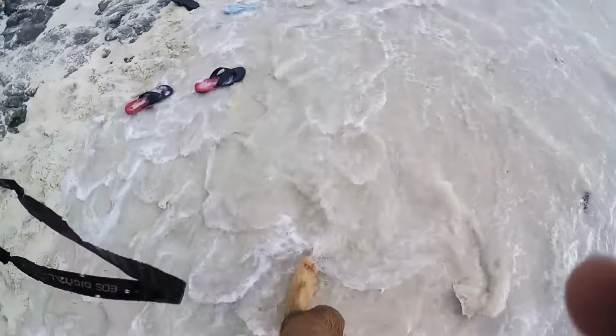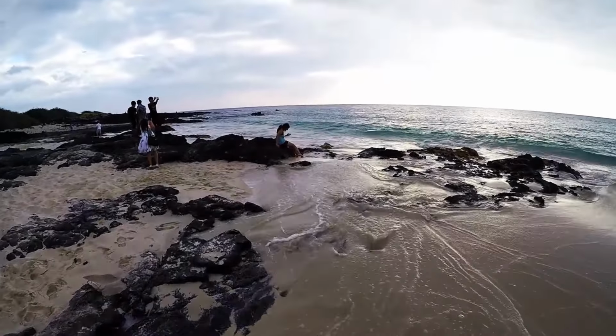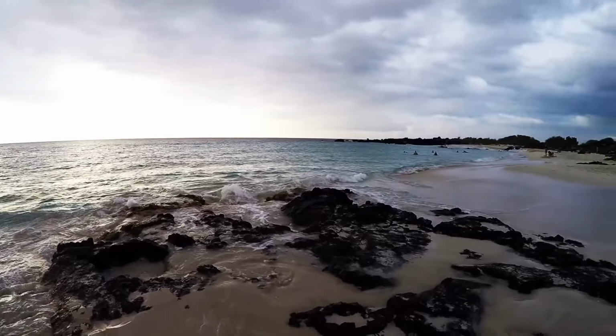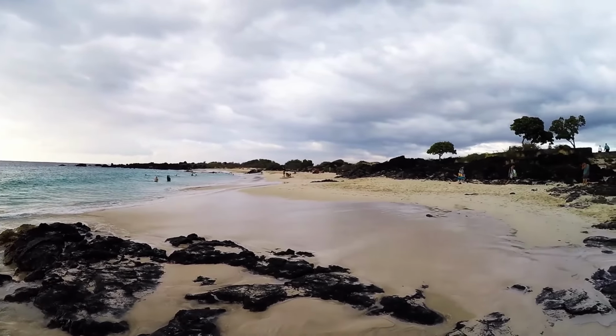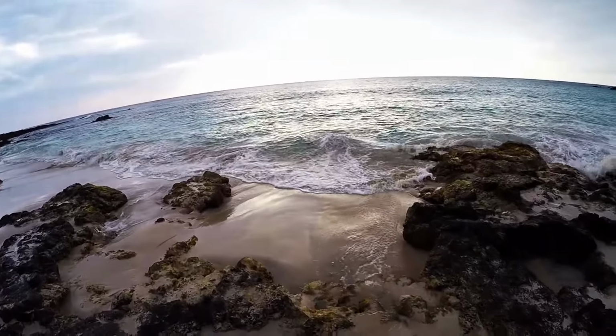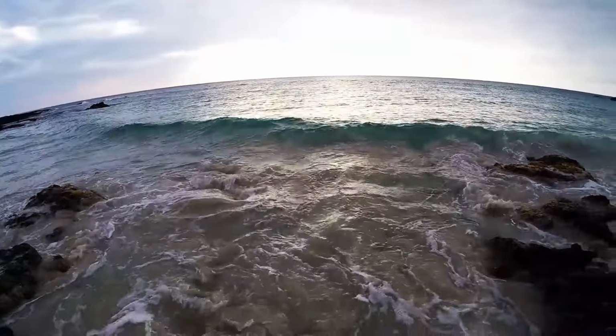Oh no, my camera! Oh, my camera just got wet, but shit happens. I just put it to dry and hopefully it should work fine. We have big waves coming here, see, check this out. Again, at the same spot. Really nice beach, white sand, almost white, not exactly white, but whiter than most of the beaches, and green water.